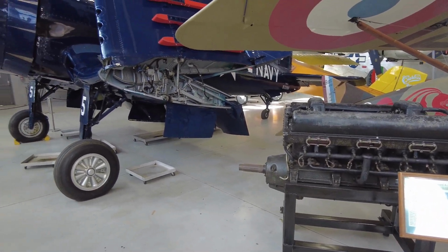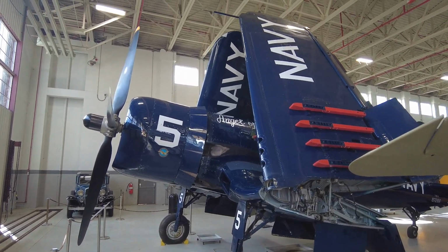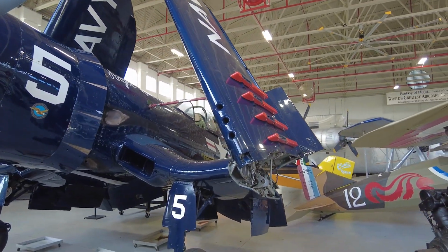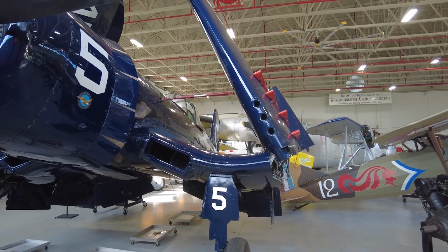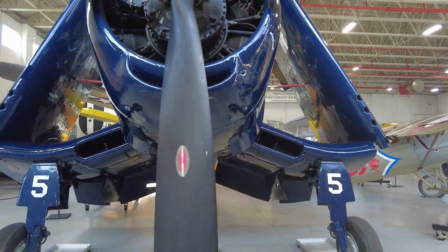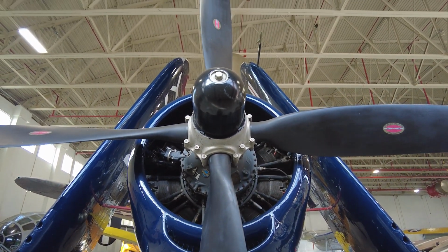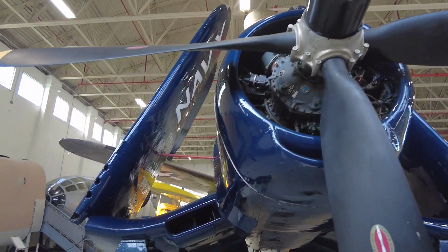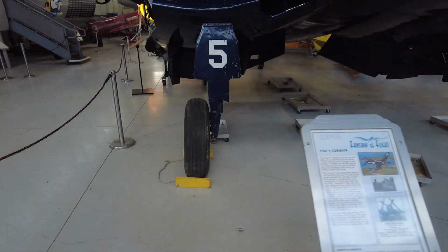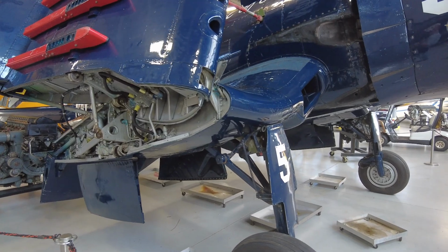And then here is my baby, the Corsair. Wow. Look at the big engine in that thing. Pratt & Whitney R2800, 2,000 horsepower. Something is really impressive about the Corsair.